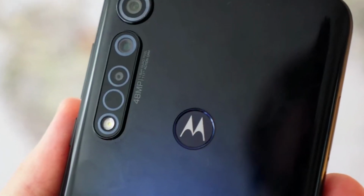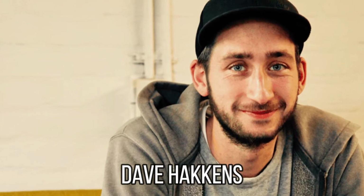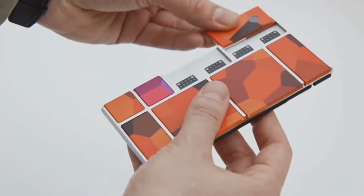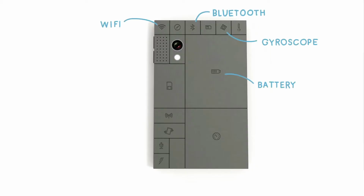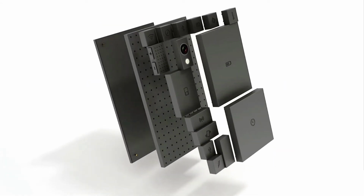Motorola has been collaborating on a mission to make these devices a reality with Dave Hakkens, the creator of a similar initiative called Phonebloks, since last fall. Project Ara would result in less electronic waste with devices that last a lot longer. Leading 3D printer manufacturer 3D Systems also recently got involved in an effort to improve the phone's blocky aesthetics.